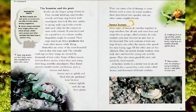Insect homes. Most types of insects do not live together in large numbers, but all ants and some bees and wasps live in groups called colonies. In early summer, you may discover an ant's nest in the backyard.